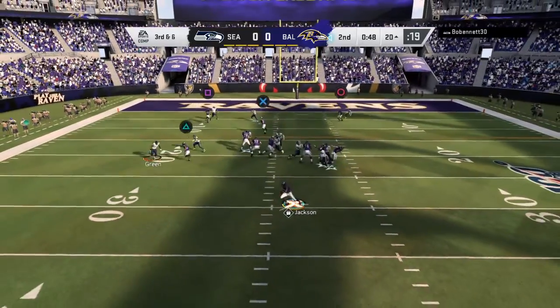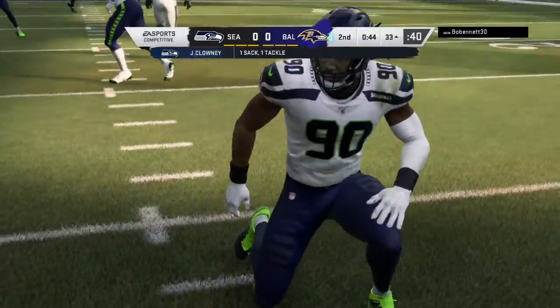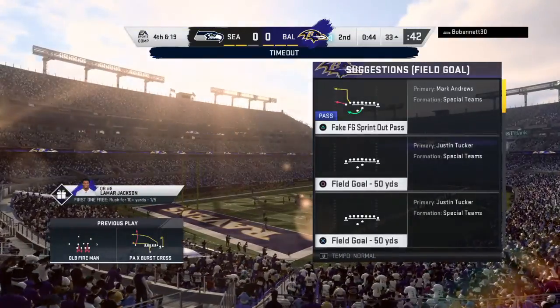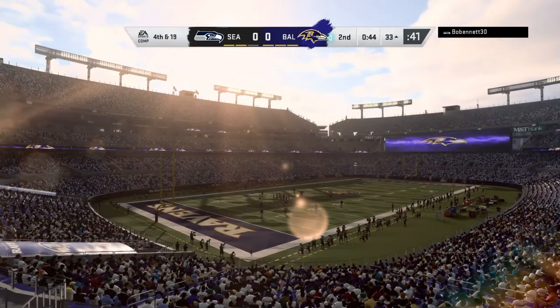Play action. It's Jackson. And he can't get rid of it. He's taken down. Now the Seahawks going to use the first of their timeouts as they'll stop it with just over 40 seconds to go in the first half.